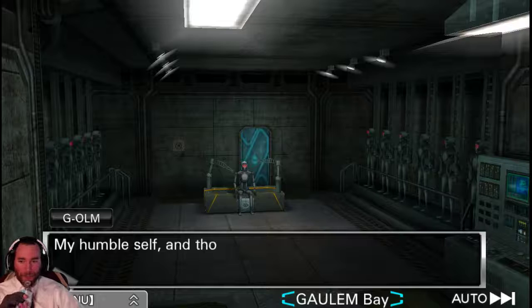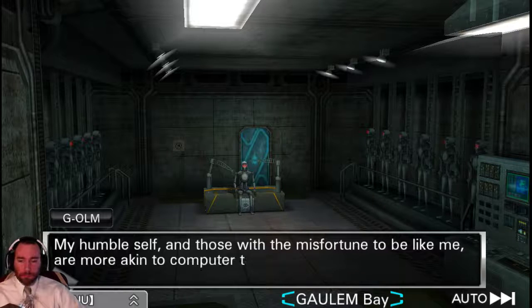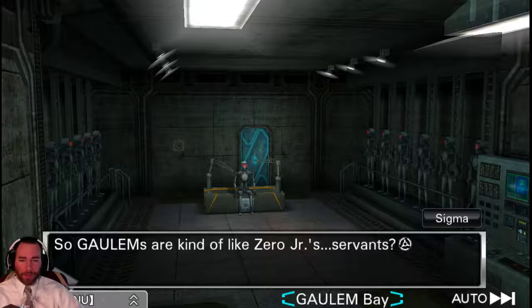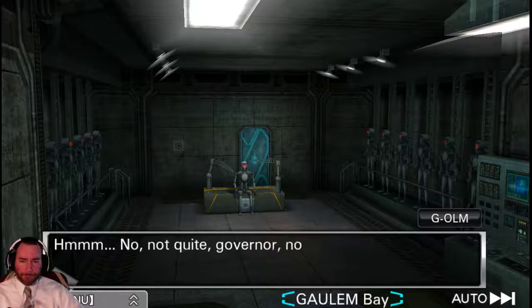My humble self, and those with the misfortune to be like me, are more akin to computer terminals who are merely borrowing a little bit of the central core. So golems are kind of like Zero Junior's servants? No, not quite, Governor, not quite.